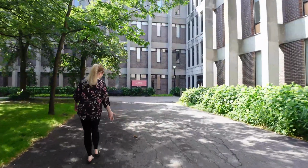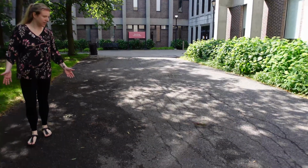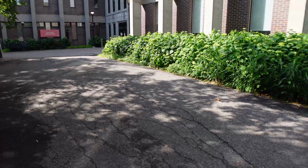Excuse me, chipmunk. As you can see, there's lots of wildlife throughout campus that's not too scared of the students or the faculty or staff.